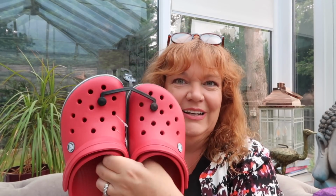And I'm just going to have to, again, I don't know the price because they were in the Prime sale, but I'm going to give them a go and I'm going to let you know what I think. Let me know if you wear them and whether you find them amazing. These are my first ever pair. Although my kids did have some when they were young for knocking around on the beach, but there you go.